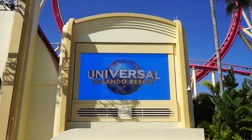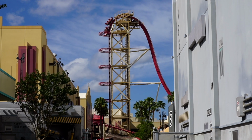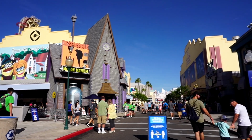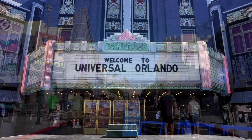Now, early admission will usually only be offered at one park during your vacation, but that really depends on the time of year you visit. Surprisingly, in the summer months when Universal sees a big bump in the crowds, you may get early admission to all of the parks.